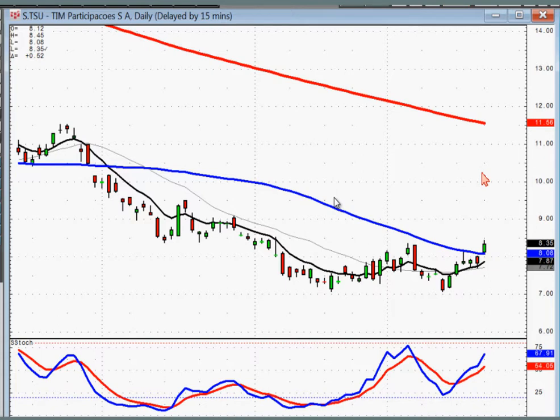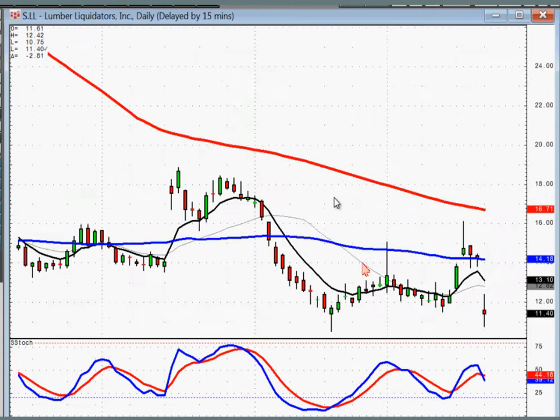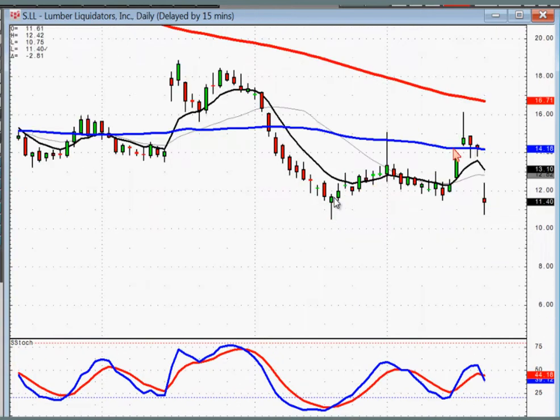And a couple on the short side. Lumber Liquidators just can't get out of its own way. This one you can be shorting on weakness tomorrow, because notice what you have here. You've got kind of that bearish scoop pattern.